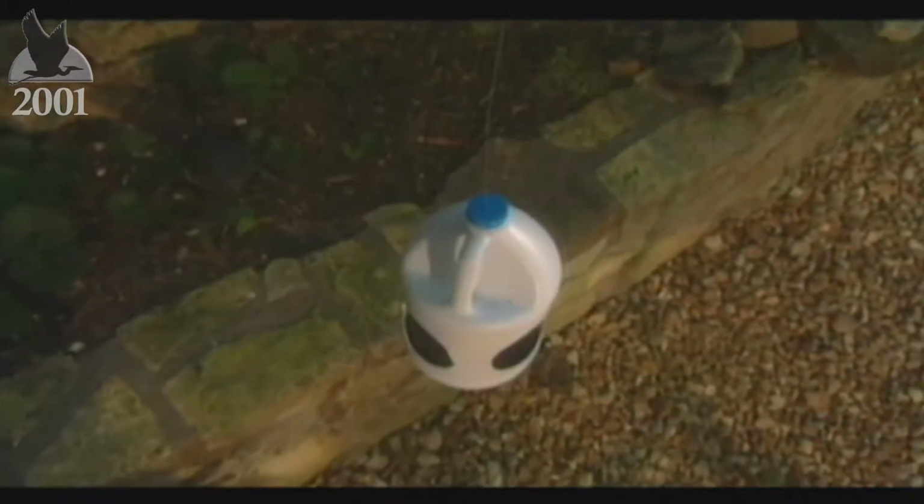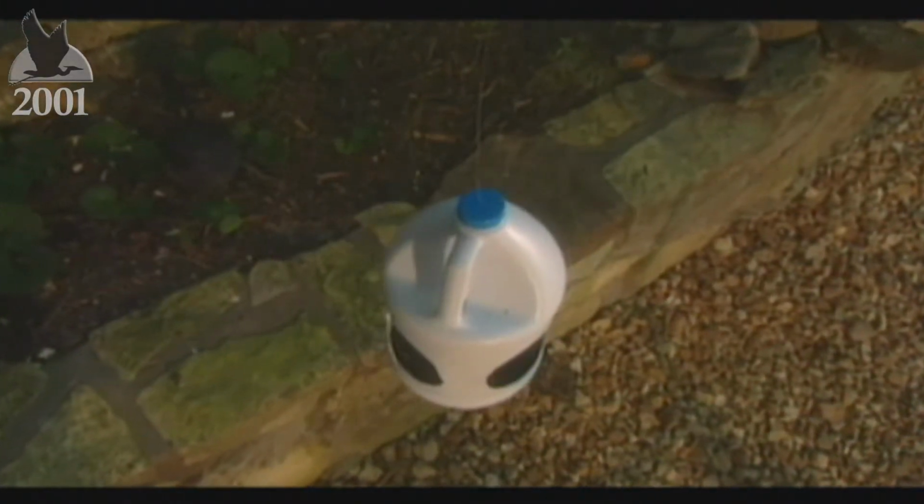I guess looking down at the feeder from the branch, they can't see the seed, and the thin wire doesn't give them much to grip onto. But if they discover a way to tear it up, you get the fun of making another one.